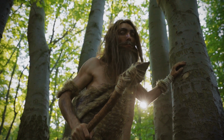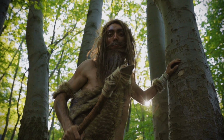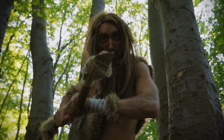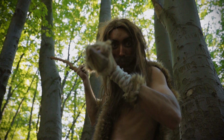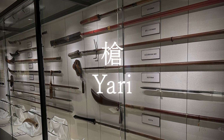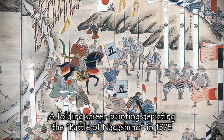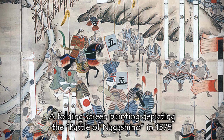The spear is one of the oldest stabbing weapons used worldwide since ancient times, characterized by a blade attached to the end of a long handle, especially noted for its stabbing efficiency. In Japan, the spear is referred to as Yari and became the principal weapon on the battlefield during the 16th century, a time of fierce warfare, surpassing other weapons like swords.